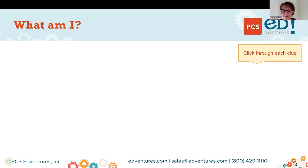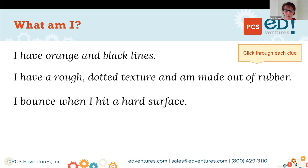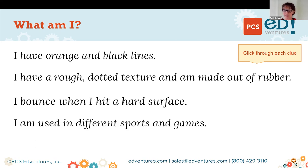All right, let's go to the first one. What am I? I have orange and black lines. I have a rough dotted texture and I'm made out of rubber. I bounce when I hit a hard surface. And I'm used in different sports and games. What am I? Take a guess and type it in the chat.